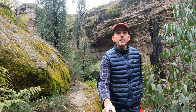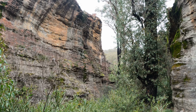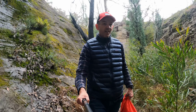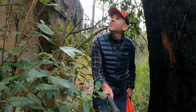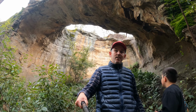So we're in this sort of ravine at the moment, and we're hoping this is the way to the arch. I think it is. So we're just going to follow this. We're looking for diamonds along the ravine. We absolutely love this stuff. How good is this? Like Indiana Jones type stuff, hey? Yeah, we're Indiana Jones. Oh, that's sick. Check this out. No way. You can see that in the camera, but how good is that? Cool.